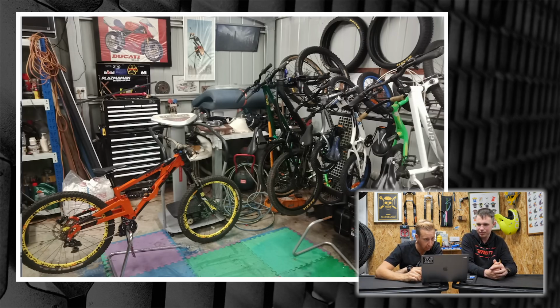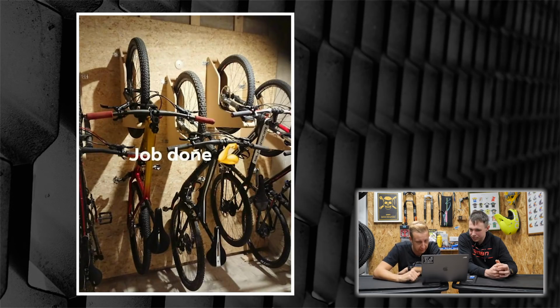Great looking bike though. Yeah, an awesome setup. Obviously clean to your motorsport as well, the Ducati poster at the back there. Nice work. Okay, and the last one is from Christian in Jutland.